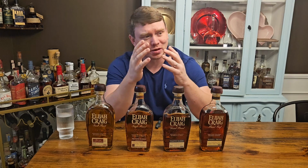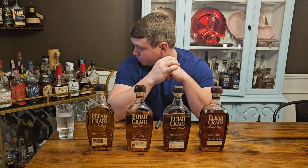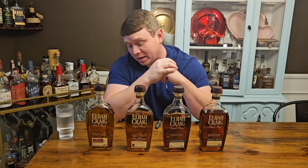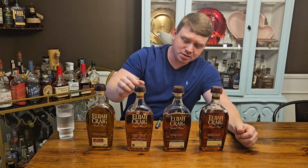Put you in the same categories like Russell's Reserve or the Jack Bonded. Kind of in there with Early Times. I think it's a really good buy for that. I definitely recommend it. Let's move over here to the single barrel.